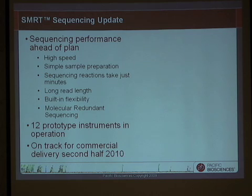If you attempted this, if it were even possible to reach these read lengths on second-generation systems, this same run at an hour per base would take over 4.5 months. The read length is much longer and has the capacity to be increased further still. We think that in 5 years' time, it could be at 20 to 50,000 bases in read length. It has the flexibility that I talked about, plus the capability of doing molecular redundant sequencing.